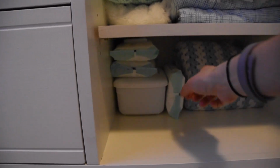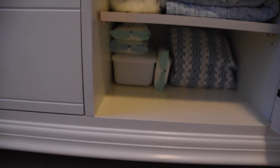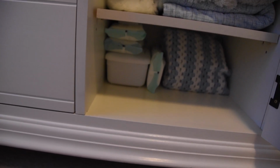And these are spare wipes, and this is a spare Pampers wipes container. If I ever need to buy more Pampers wipes, I can use that container now. I don't have to buy another one. This open space is for if I had a package of diapers. I'd throw the second package here and put the first one away.